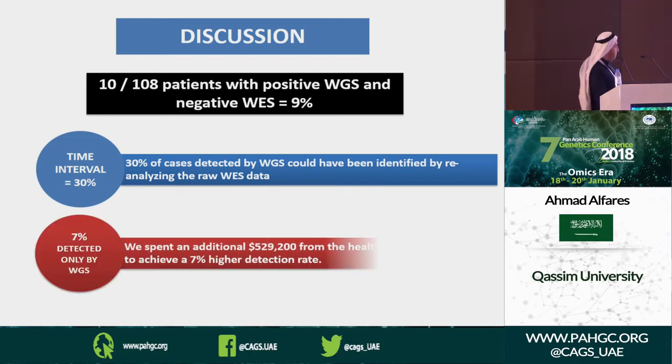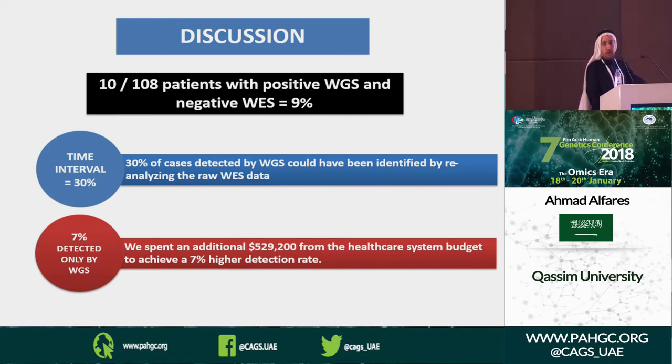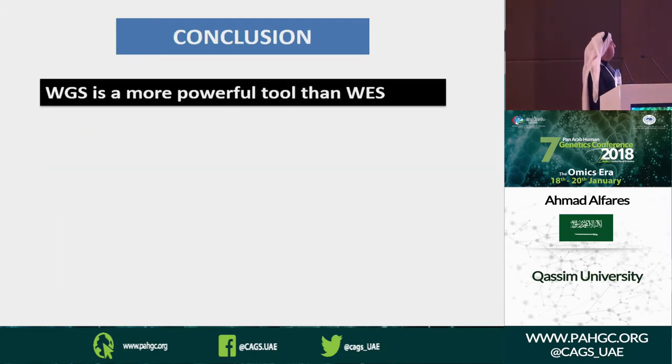You just need to revisit your data every six months instead of doing a genome. And we spent an additional around 2 million riyals, $500,000, to achieve 7% additional hit rate. Is this justified, cost-effective testing? I don't know, and this is debatable. If you are in a rich hospital, it might be okay for you to spend this amount of money only for 7%.